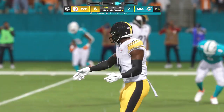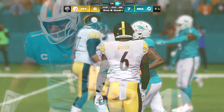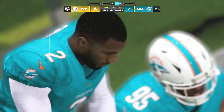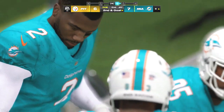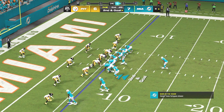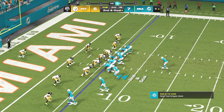Now here's a pass on 1st down that's knocked away and incomplete. Well, nearly another interception there. That would have been 2 drives in a row with a pick. He's got to start taking care of the ball way better than what we're seeing. Interestingly, that throw was probably worse than the one he threw the interception on last drive, but fell incomplete. They come up here with another shot from the 6-yard line, and it's 2nd and goal now.